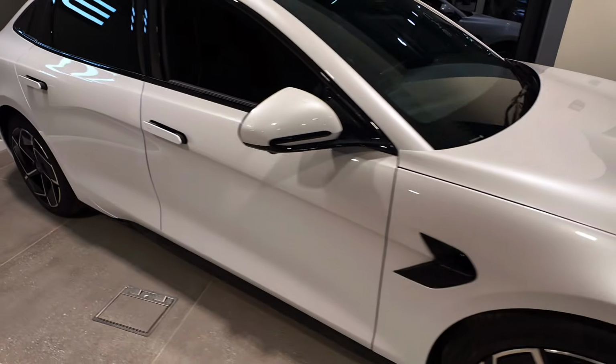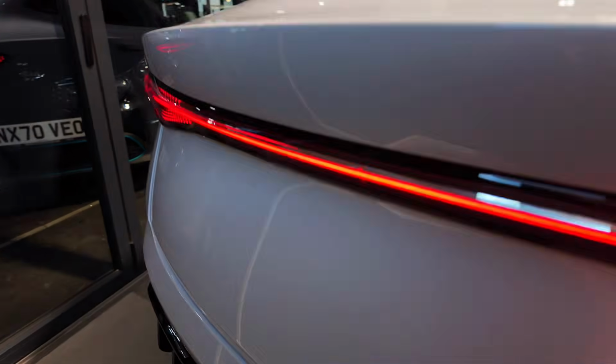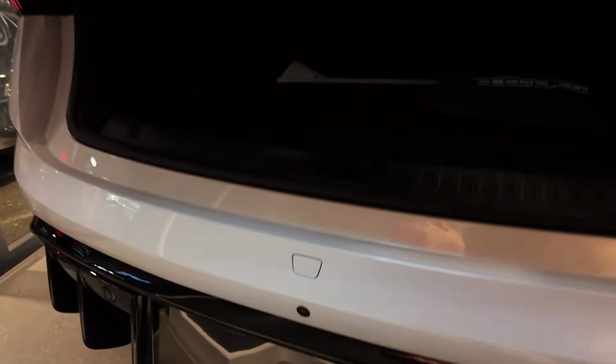In terms of the boot, you've got 400 litres of space. So with the boot, you can open it from the key. 2 clicks, that'll open it. 2 clicks, it'll close it. Or you can press the button just down there.